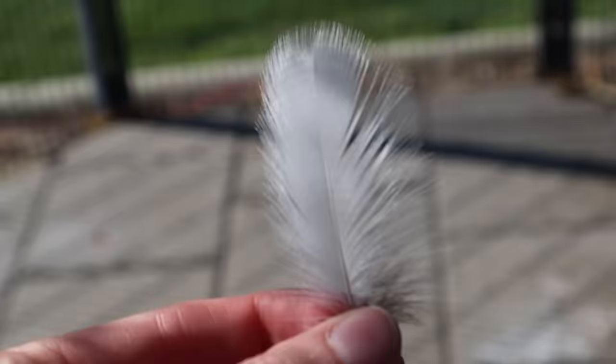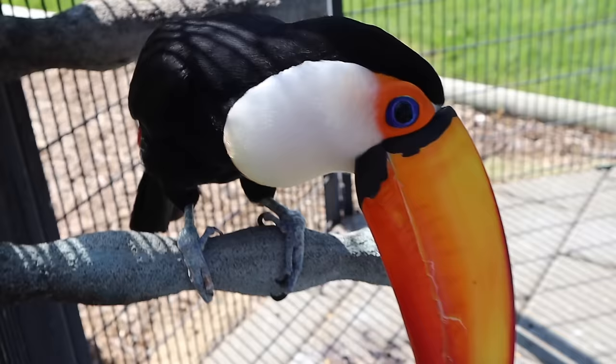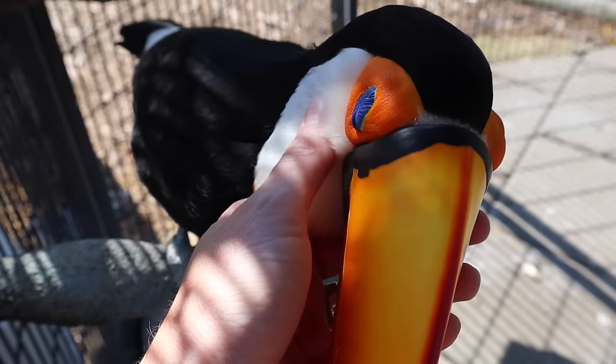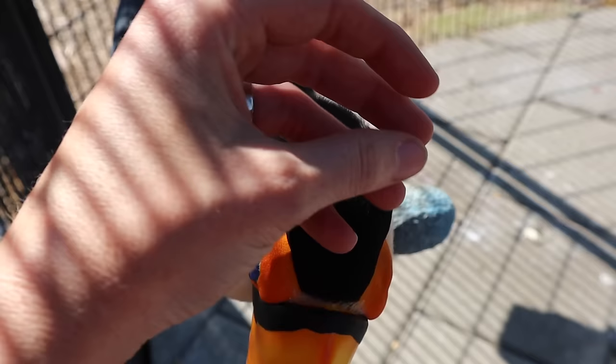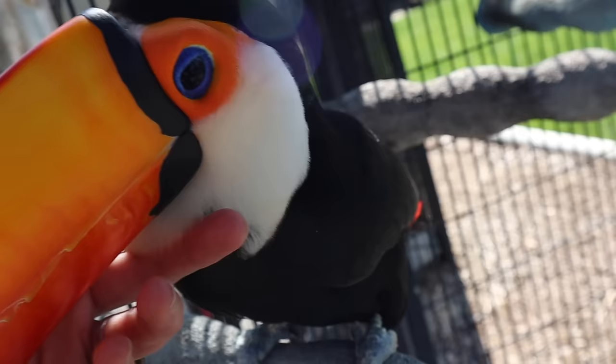Just found a Rocko feather. Is this yours? Is this your feather? Where's your feather, handsome Sam? Hey, handsome guy. Hey, you. Handsome. He's so handsome.